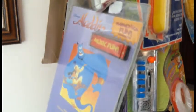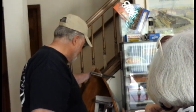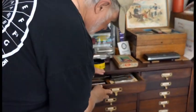There's an old harmonica. You've seen modern ones. There's an old one. Oh my gosh. And then every drawer is full. I mean, literally.